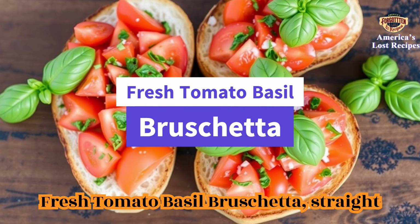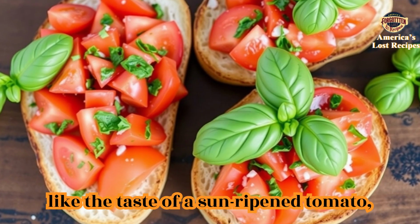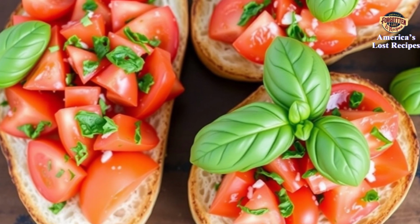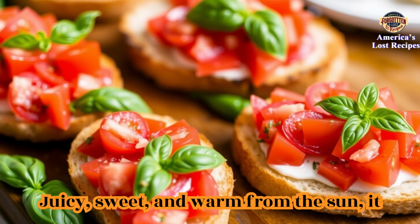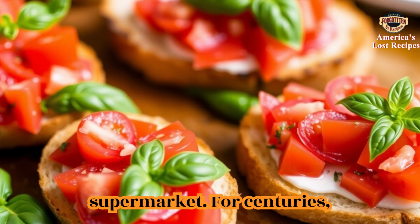Fresh tomato basil bruschetta, straight from the garden. There's nothing quite like the taste of a sun-ripened tomato, picked fresh from the garden. Juicy, sweet, and warm from the sun, it carries a flavor you'll never find in a supermarket.